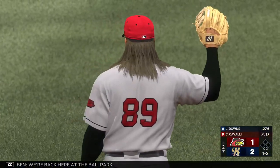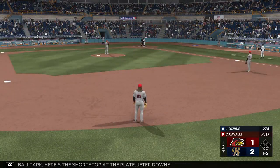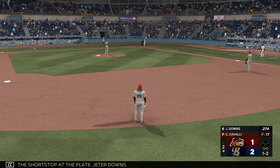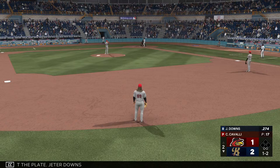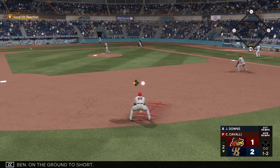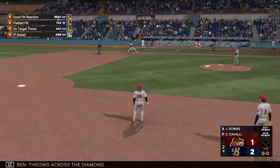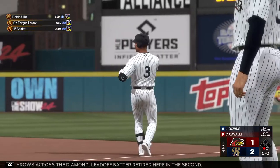We're back here at the ballpark. Here's the shortstop at the plate, Jeter Downs. The shortstop, Jeter Downs. And now the 1-2. On the ground to short. Throws across the diamond. Leadoff batter retired here in the second.